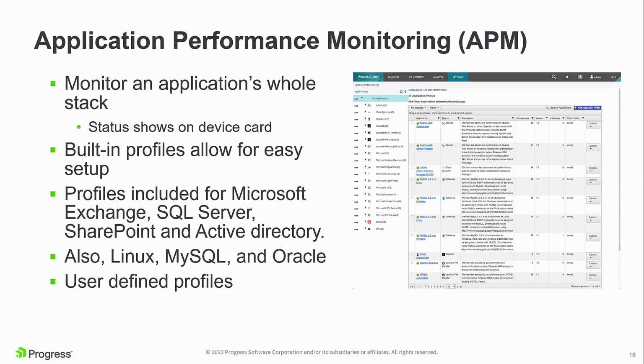Application performance monitoring. And this is where we are able to monitor a specific application on the network and show the entire stack. Again, this is one of those items where something's wrong with the application. It's not necessarily the device itself will show red, but you'll get a little dot on that icon that shows that, hey, there's something that you need to look at here. There's a whole ton of out-of-the-box profiles. They're very easy to create your own, and it will work for Linux, MySQL, or Oracle items. A lot of our users will use this to determine what the application performance level is, whether it's slow, whether it's lagging, whether it's stopped working, that kind of level.